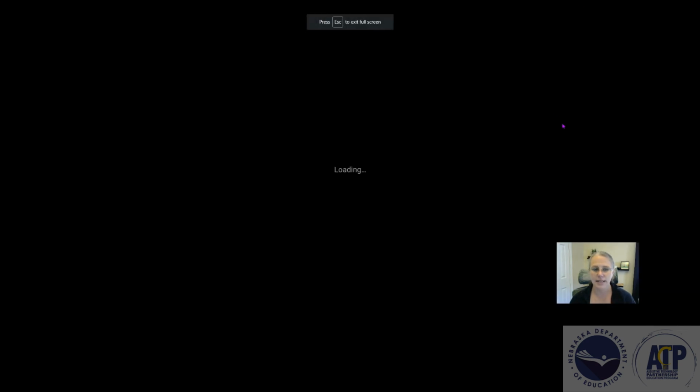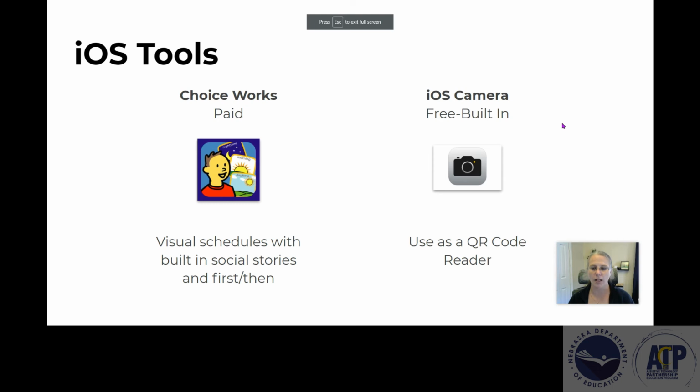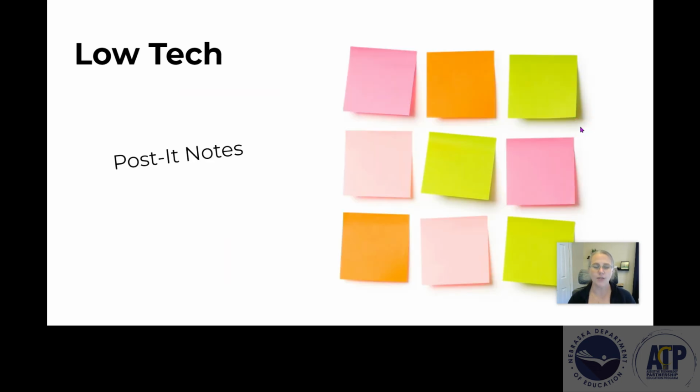And let's take a couple minutes and look at low tech, because while high tech is super cool, it's also really handy to have some low tech tools to support memory ready to go. My favorite for this is, no surprise, Post-it notes. Post-it notes are a really great way for a teacher to jot down information to remind students of things that they need to do. It's also a great tool for students to be able to write down information that they're going to need to remember for later.